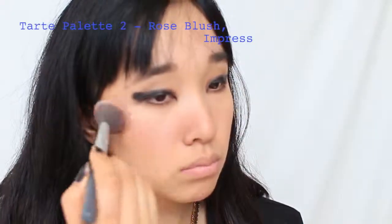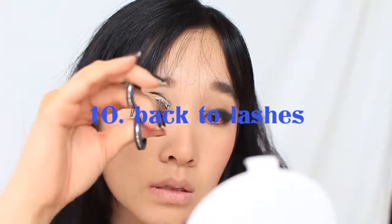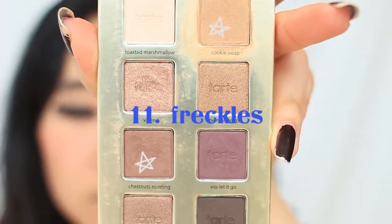I really like to use this rosy shade because it adds warmth to my face without being too obnoxious. And then I'll go back in and curl my top lashes and finish it off with a coat of Maybelline's Lots of Lashes mascara for both the bottom and top. This is optional, but I'll usually dot some freckles using shades from earlier, and I'll put them in the center of my face like so.